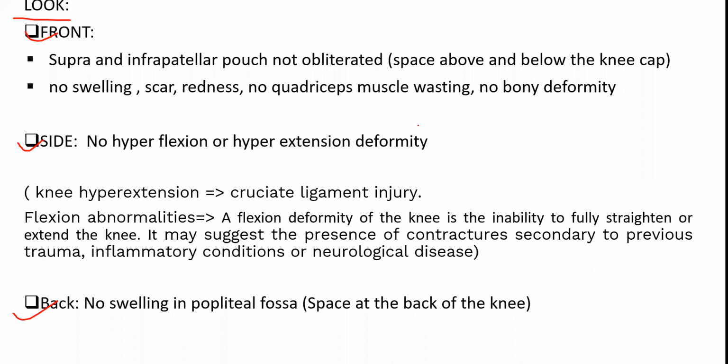So gait is done. Patient is in front of you. Then you will say, Jenny, now I'm going to have a look at your knee joint from your front, side, and back view. Is that okay with you? Yes, doctor. On the front side, I can see that my patient's supra and infrapatellar pouch is not obliterated. There is no swelling, no scar, no redness, no quadriceps muscle wasting, no bony deformity.